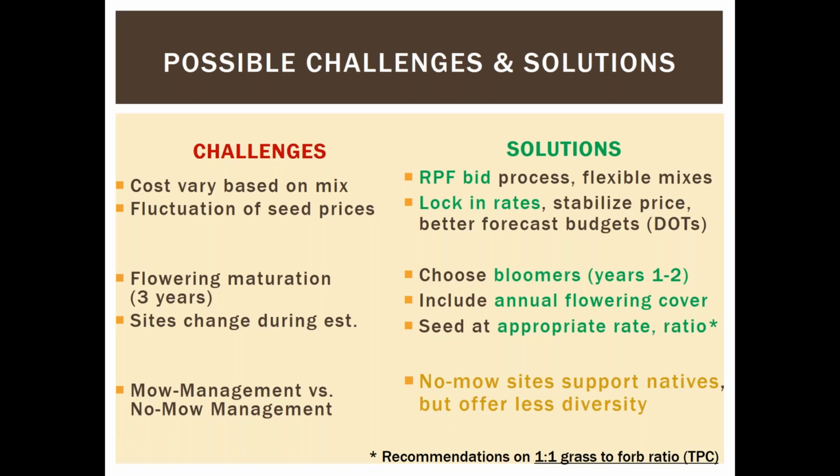So we've talked a lot about the benefits, but we should also visit the challenges and talk about some of the solutions. Seed cost and variability are one of the major sticking points. I believe you're going to hear later today from Joel Hunt with the Ohio Department of Transportation. One thing they've done, which I think is really smart, is to work on an RFP bid process, which allows companies and industry to take control of the process by having more stability in the budget forecast. It also helps with designing flexible seed mixes.